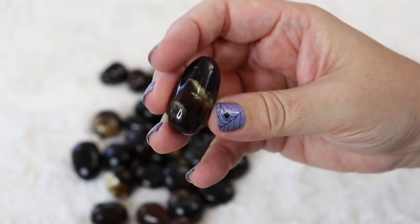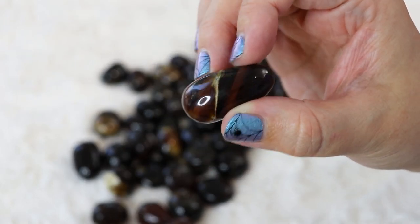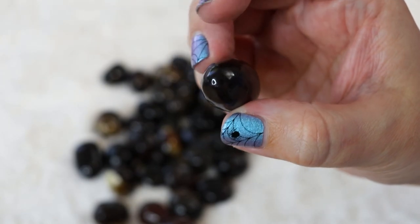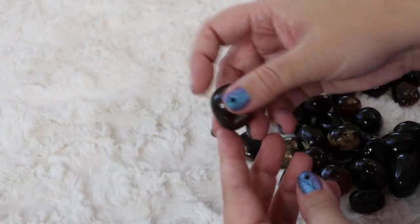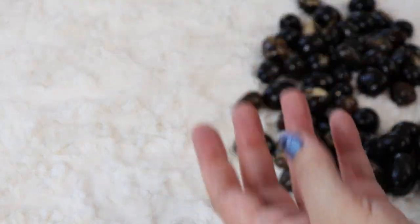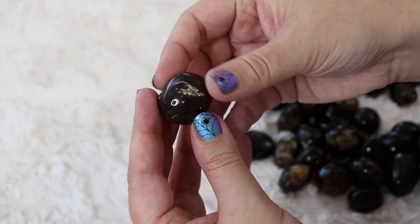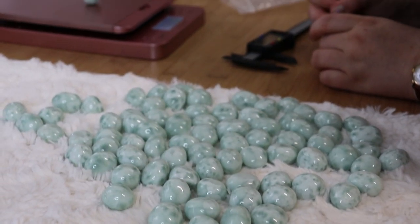Look how cool. This is tumbled amber. Millions of years old. Doesn't it just make you think of Jurassic Park? Like, is there a mosquito in there? You know what's crazy too about amber is it's so light. First time I picked it up, I was like, whoa! It's like super, super light.